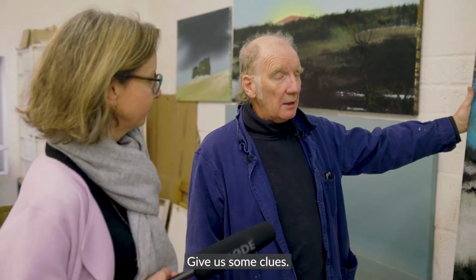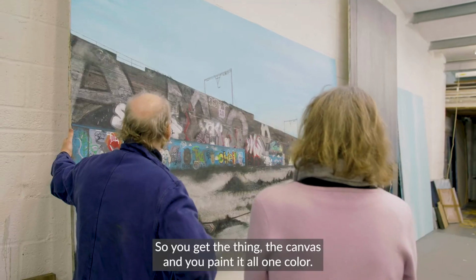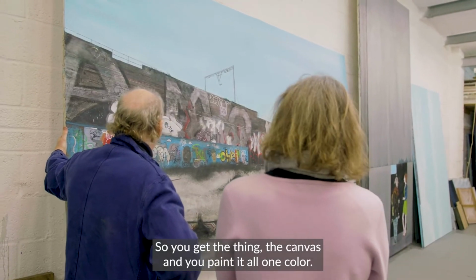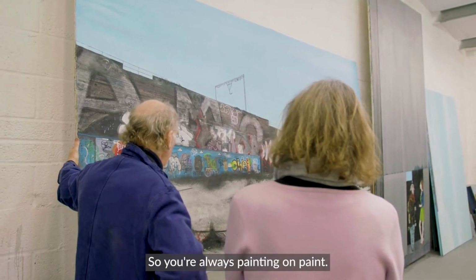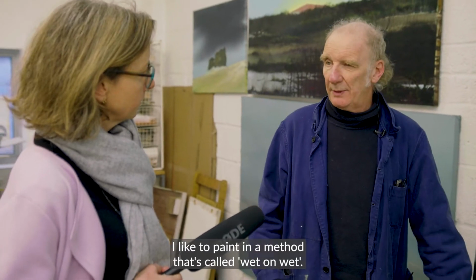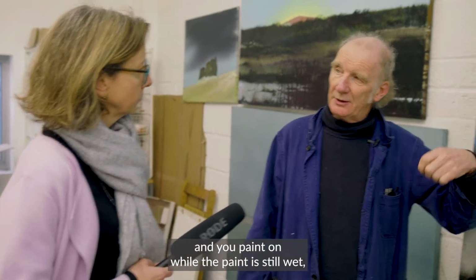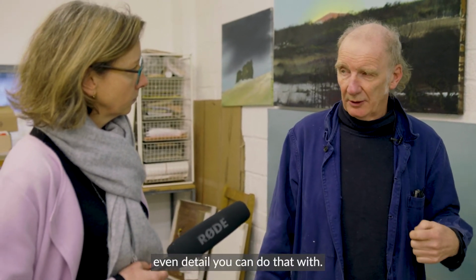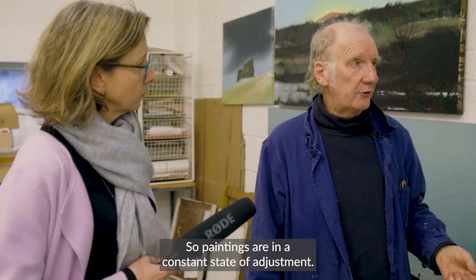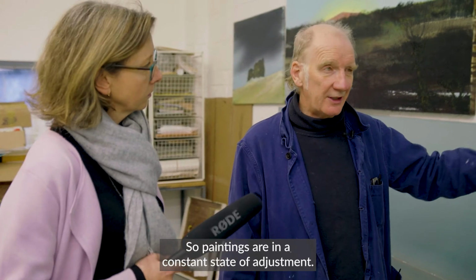Give us some clues. All my pictures start off with a ground colour. So you get the canvas, and you paint it all one colour. So you're always painting on paint. I like to paint in a method that's called wet on wet. So you pour paint on, and you paint on while the paint is still wet. Even detail you can do that with. So paintings are in a constant state of adjustment.